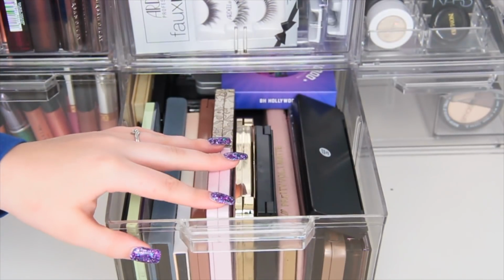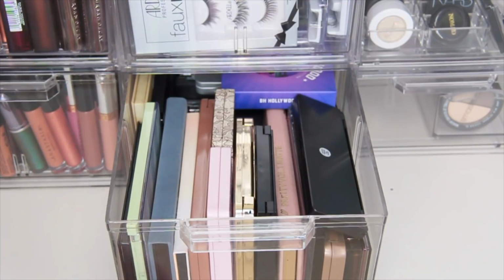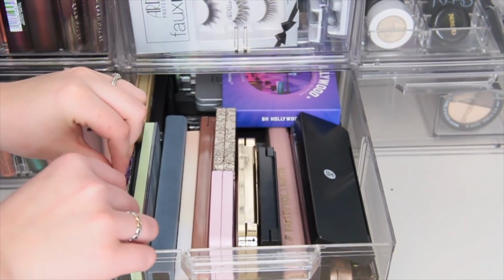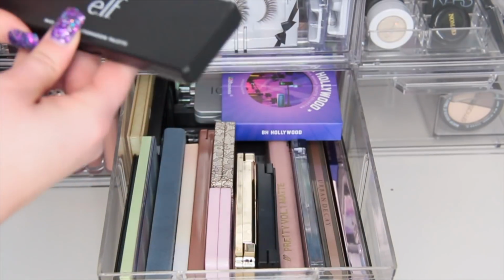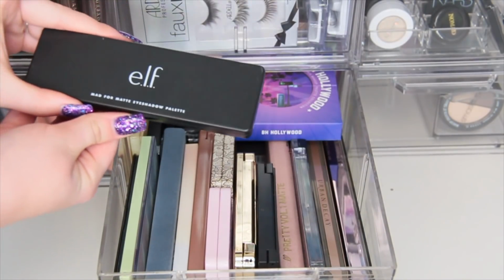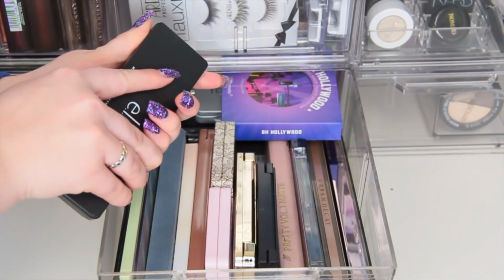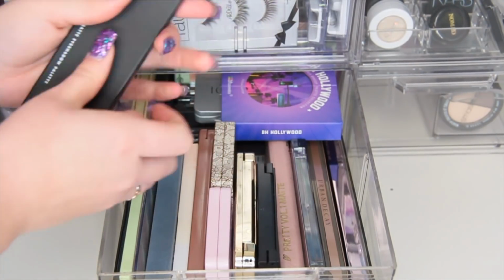Okay, so now these palettes here are a little bit smaller than the ones I'm going to show you in the bigger drawer below. So let's start off with this one. This is the e.l.f. Mad for Matte eyeshadow palette. I'm going to go ahead and keep this because I just picked it up so I could give it a try. And so yeah, I'm going to keep this one.